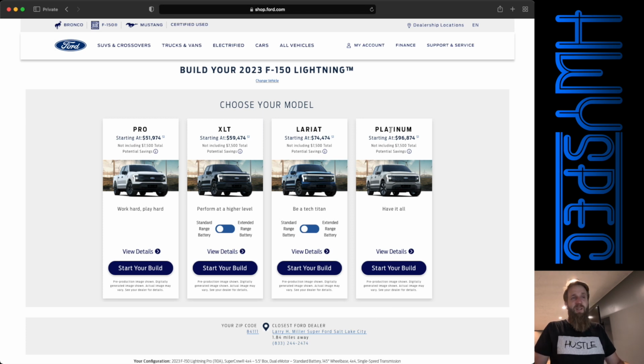Anyway, we're going to do a Lariat model because this will give you lots of tech features, not quite as much of the sticker shock of the Platinum model. But people look at this and say, $74,000 for a truck, that's crazy. But have you been on the lot lately and seen what a truck is nowadays? $74,000 is not unheard of for a truck. I know several three-quarter ton, one ton trucks that have the diesel motor. They're $80,000, $90,000. That's pretty normal nowadays. I'm not saying that's right or wrong, but it's around.